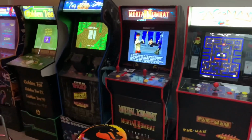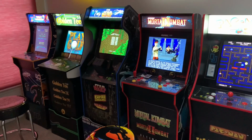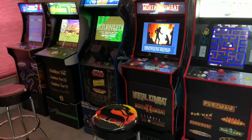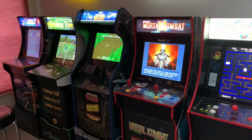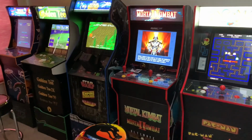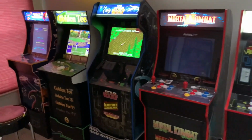Next up is one of my other favorites, and one of the best-selling fighting games ever in the arcades, and that's the Mortal Kombat 2 cab. I did the custom light-up marquee on that one. That one wasn't stock when I bought this, and I also picked up the Mortal Kombat stool to go along with it. Big fan of the Mortal Kombat series.